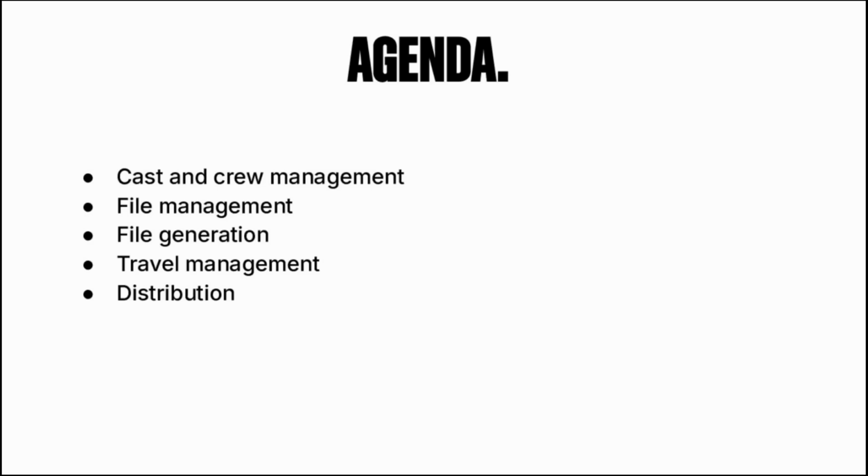And then we have travel management, quite a new tool. So we'll take a look at how you can manage not only how person A is getting from B to C, for example, but also where they're staying for how long. If they're traveling in a car, who are they going with, for example? All of these different things.